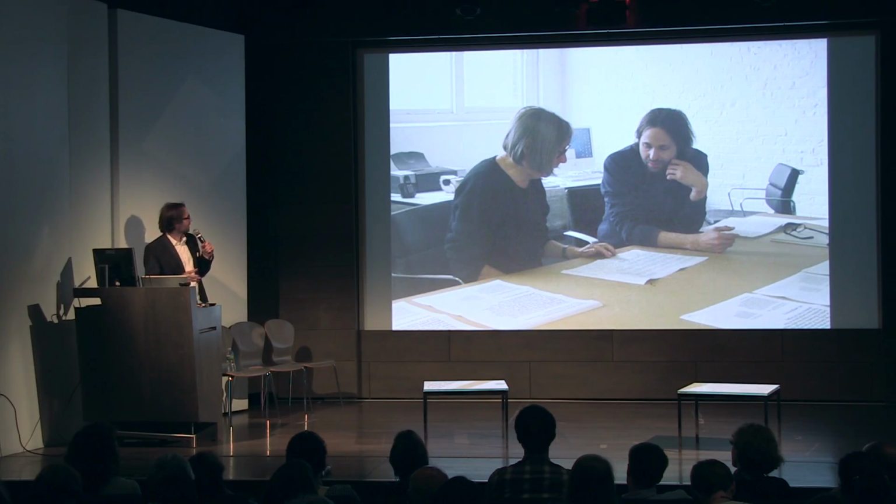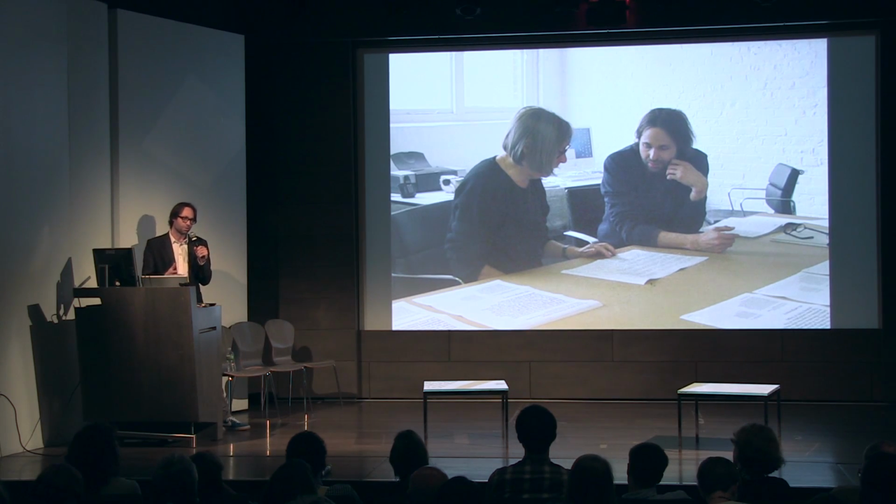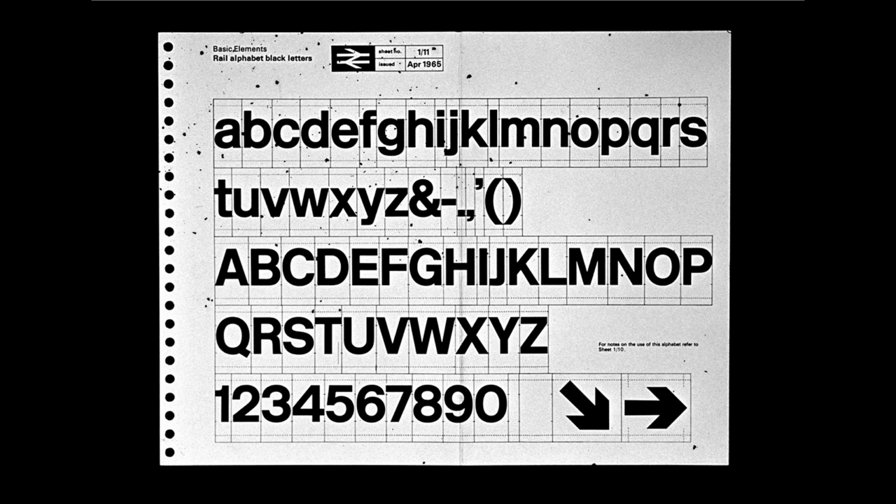In the process, I would carefully digitize the original source material. Margaret works by hand. I work on screen. So we would have monthly meetings, and closer to release date it would be every 2 weeks. Here's an example of one of the original pieces of artwork. You can see it's dated April 65. I'll show you on the next slide exactly what we've done.